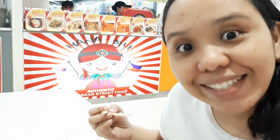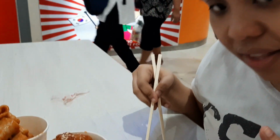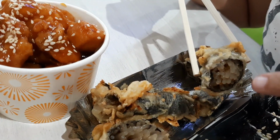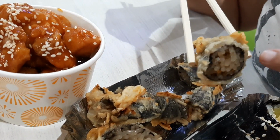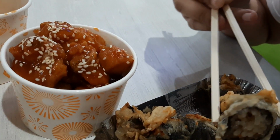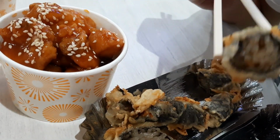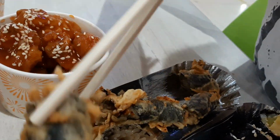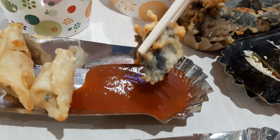So let's try tasting their street food or snacks. This thing here is called the gimari, I've been told. It's glass noodles wrapped with seaweed, and it's coated with batter, and then they deep fry it and cut it. It's best to eat it with the chili sauce, they said. So let's try that.